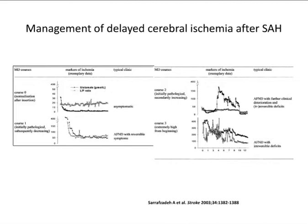And what they analyzed is the dynamic changes of the two main metabolic patterns, the lactate to pyruvate ratio and the glutamate. So that you can discriminate between groups of patients. The typical clinical course of an asymptomatic patient is where the first increase in glutamate, because of increased neuronal activity, goes down and the LP ratio stays stable. The second typical clinical case is an ischemia with reversible symptoms, where you see that the lactate pyruvate goes up and then it goes down again.